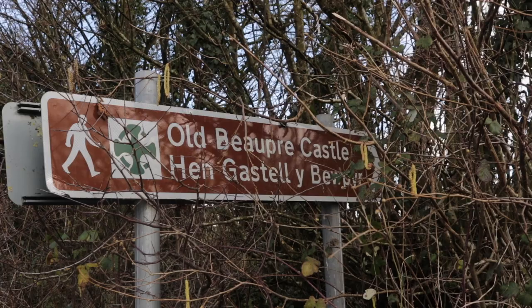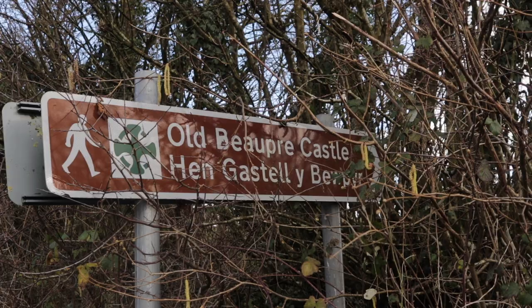Well, this is Old Beaupre Castle. People pronounce it Old Beaupre, Old Beaupre, and even I've heard it pronounced Beaupre Castle. Well, anyway, I'm going to call it Old Beaupre Castle.